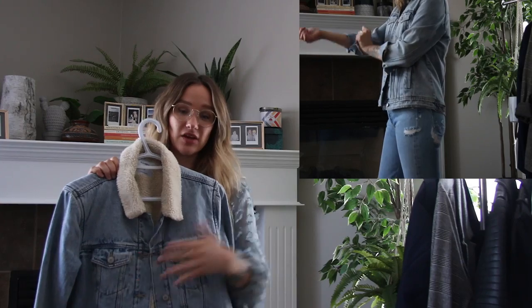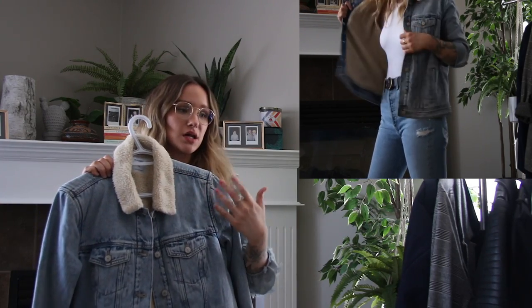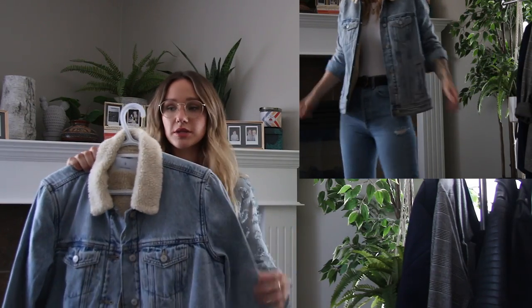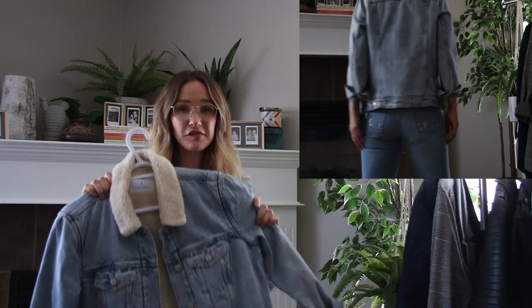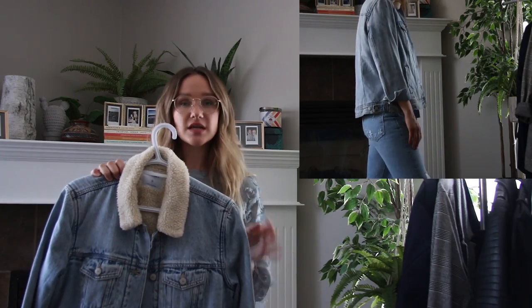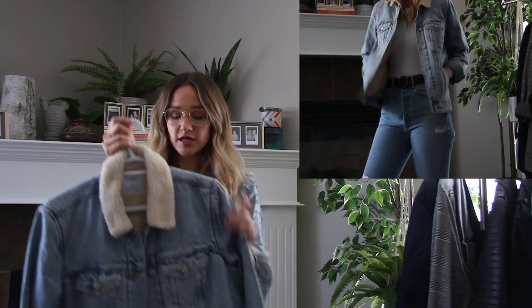also from Old Navy. It is a complete dupe for the Levi's one. There are a few out there that are very similar. I saw this and I died. I couldn't believe it. It looks identical to more expensive ones. It's actually amazing quality. It fits great. I actually got it in a large because I wanted it to be a little bit more oversized, which is typically how I wear all of my jean jackets, denim jackets, what have you.